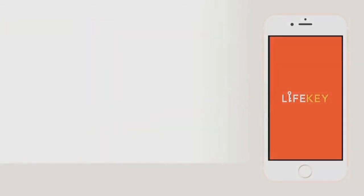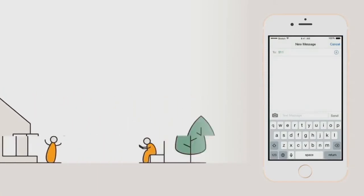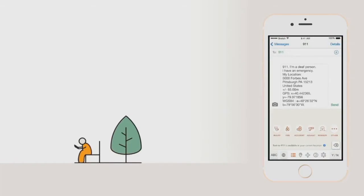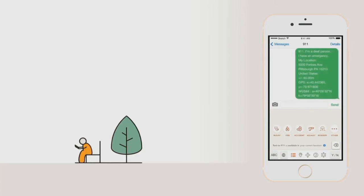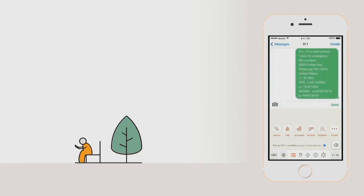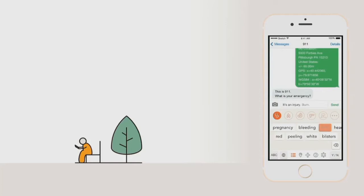So here we introduced LifeKey, an emergency communication tool for the deaf. Once installed, the LifeKey keyboard is easily accessible from within the SMS messaging app. LifeKey immediately populates the text field with location information in the first message. You can then quickly summarize the emergency with just a few taps, each tap making the description more detailed.